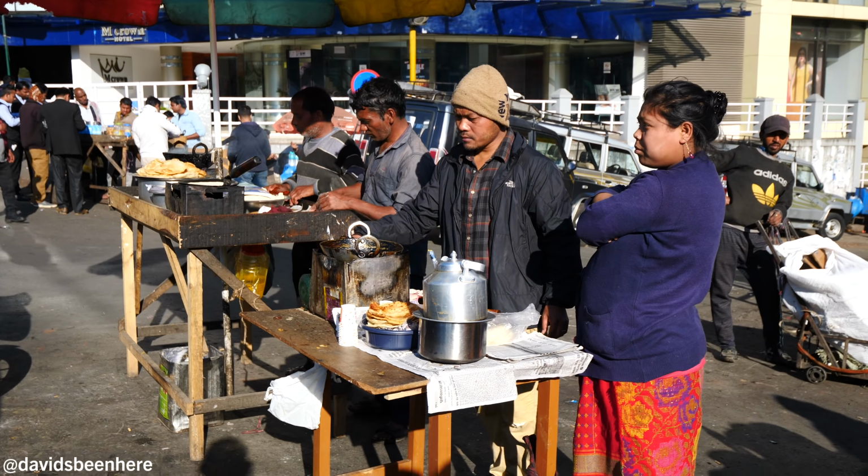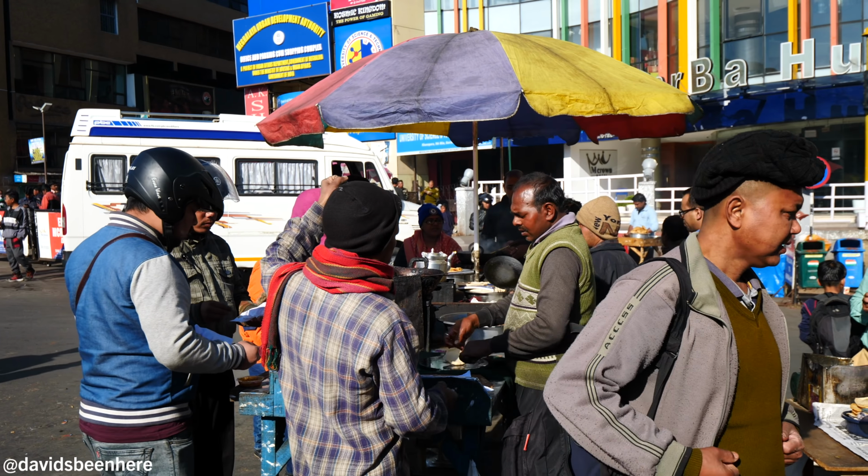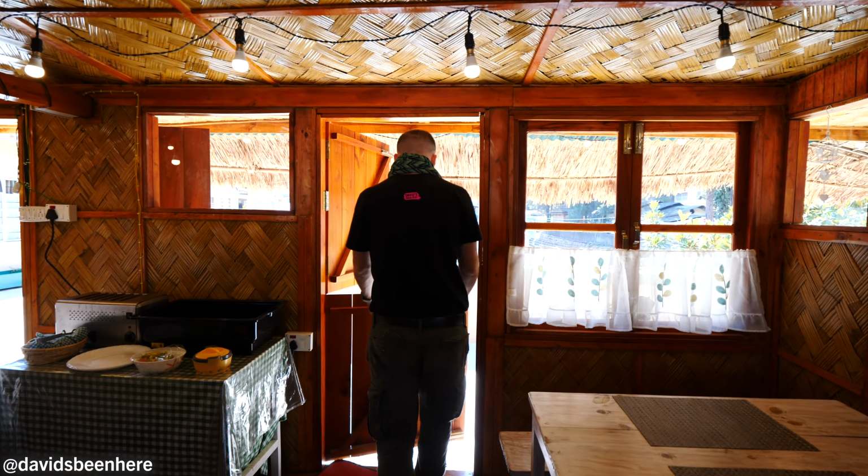That's like the marketplace. You have street food vendors, you have people selling shoes, clothing, I mean you name it, you can get a haircut there. That's what I did the other day. And yeah, what we're gonna do now is I'm gonna take you on a tour of the property. Are you guys ready? Let's go explore the property.